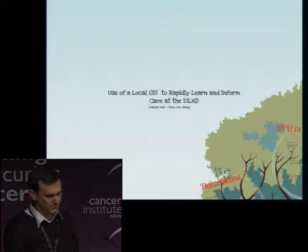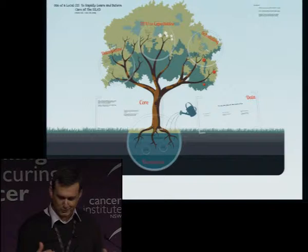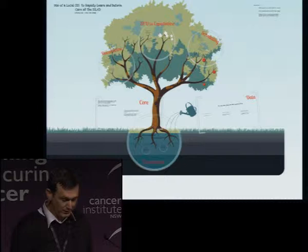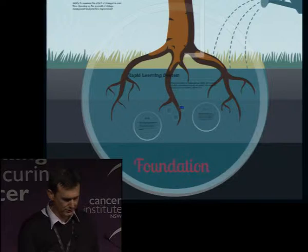I'd like you to think of the entire rapid learning system process as a tree with rapid learning concepts at the foundation of the process, and then we're sort of watering it, feeding it data, and then hopefully picking the fruit of this process or sort of improved quality of care. So last year at this conference, Amy Abernethy presented on development of rapid learning systems in the oncology setting. It's a pretty exciting talk.